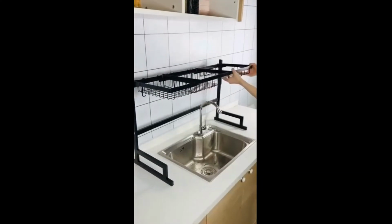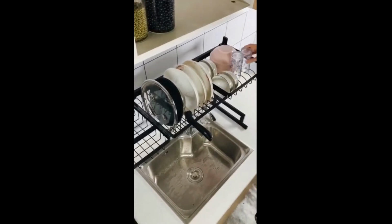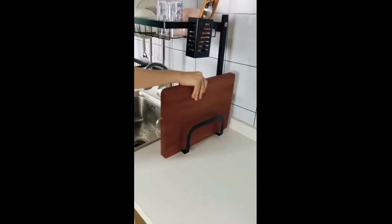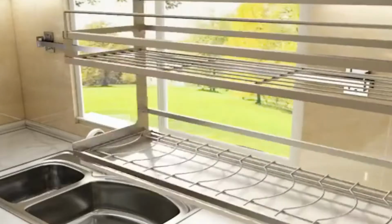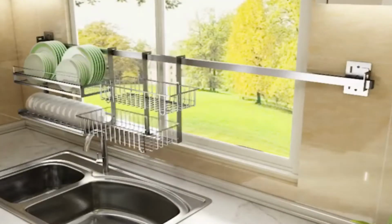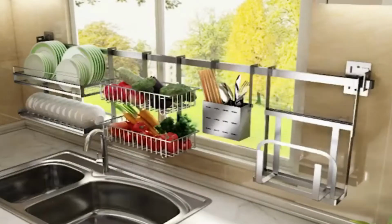With help of this, you can wash and can pick all your utensils on this rack to drain the water from your all utensils. You can customize it as per your own requirements. You can search any local vendor or metal fabricator near your area that can make this rack as per your kitchen's sink size.